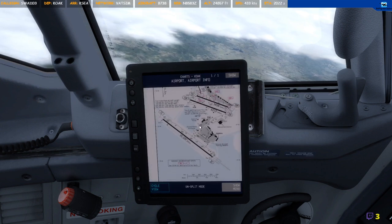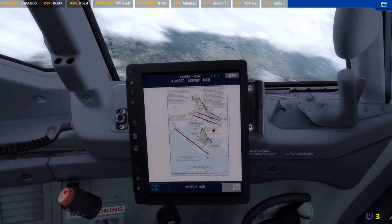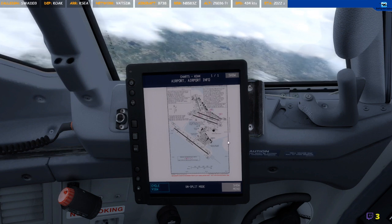What I'm trying to figure out how to do, and maybe you can tell me how to do this. TMC King, how you doing? Welcome to the stream.